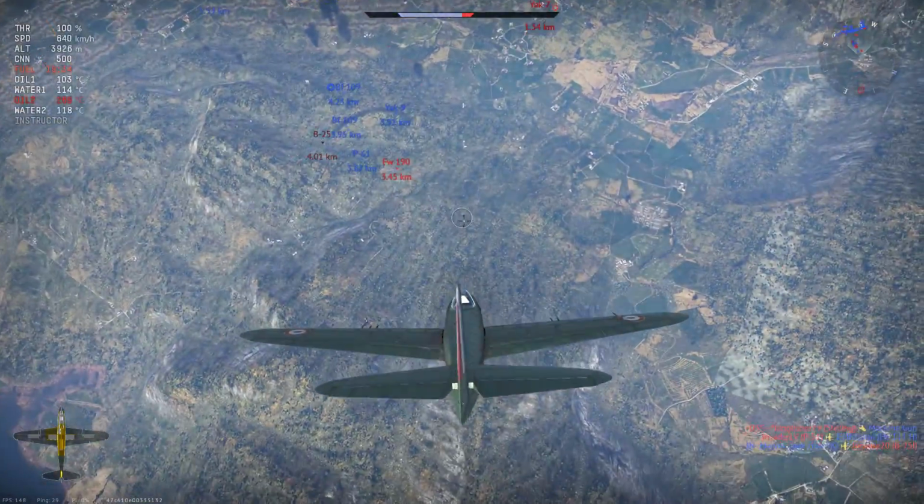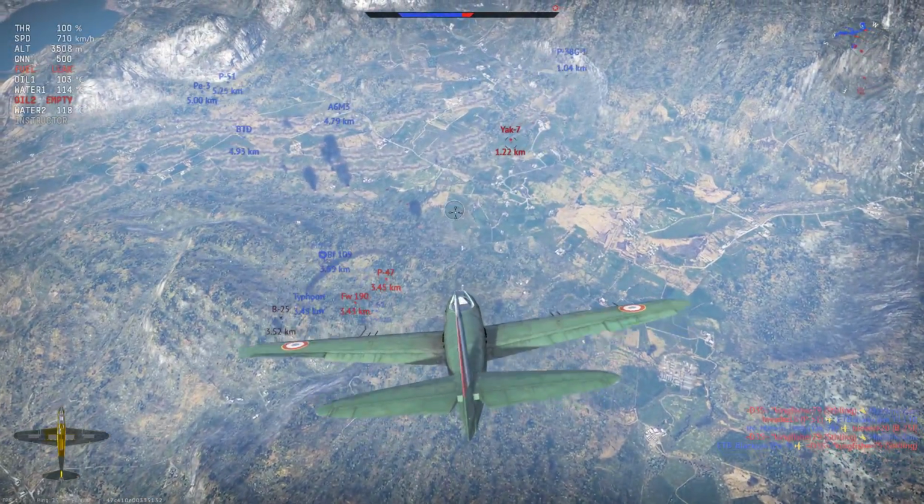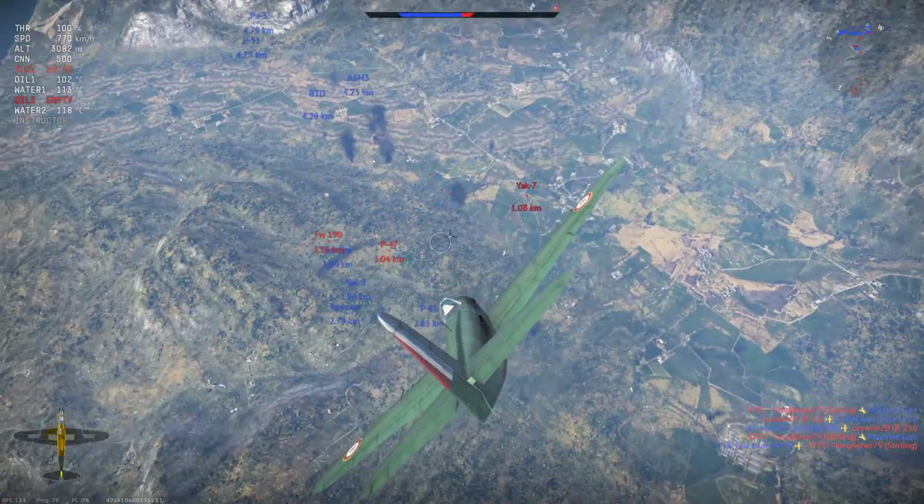But do keep in mind, below 250 km an hour, your control surfaces will resemble that of a plane being on a stall, where you'll start to feel your stall effect.